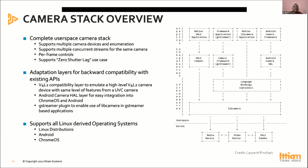It is designed looking at easy integration into Chrome OS as well as Android. In fact, Chrome OS itself also uses the Android camera HAL, for example, running even the Android based applications under Chrome OS. Then there is also a GStreamer based plugin which is currently being done by the libcamera team itself, which might later on perhaps be moved to the GStreamer project altogether. But currently that is also available as an adaptation layer component.